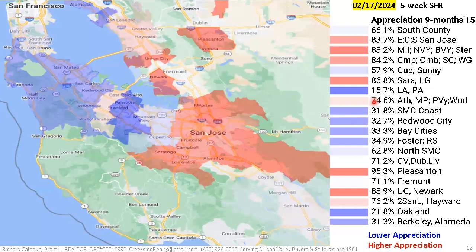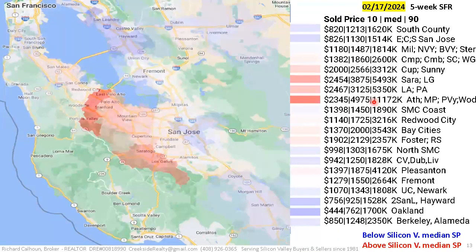The exception is Atherton, Menlo Park. And I don't think that this is rapid appreciation in that area because that wouldn't go along with the long marketing times in that area. What I think this is, is just market statistical fluctuation. The homes that have closed in the past 5 weeks are more expensive homes than typical. And again, that would be a fairly small sample size. And so you can get data skewing like that.